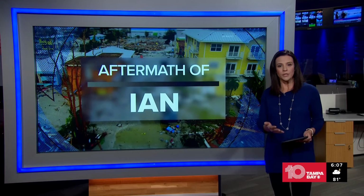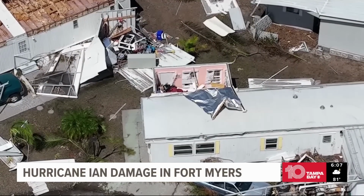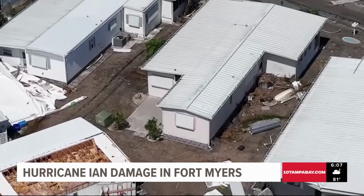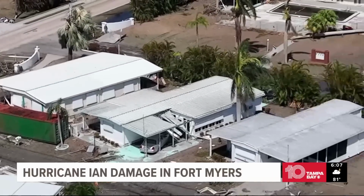And first, new tonight, we want to show you what we are now seeing as far as devastation from Ian. All new images from above showing what is left below. This right here in Fort Myers, an area where storm surge, wind, and heavy rain destroyed homes, leaving people stranded, stuck, and tonight with little to nothing.